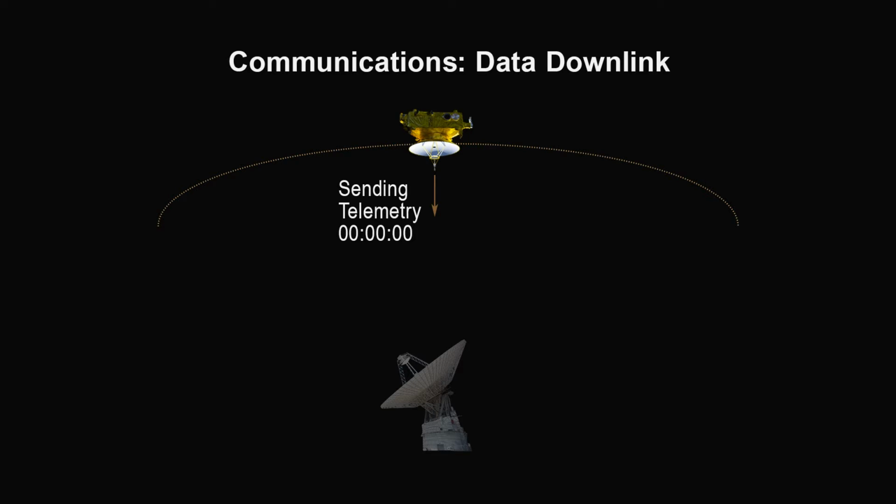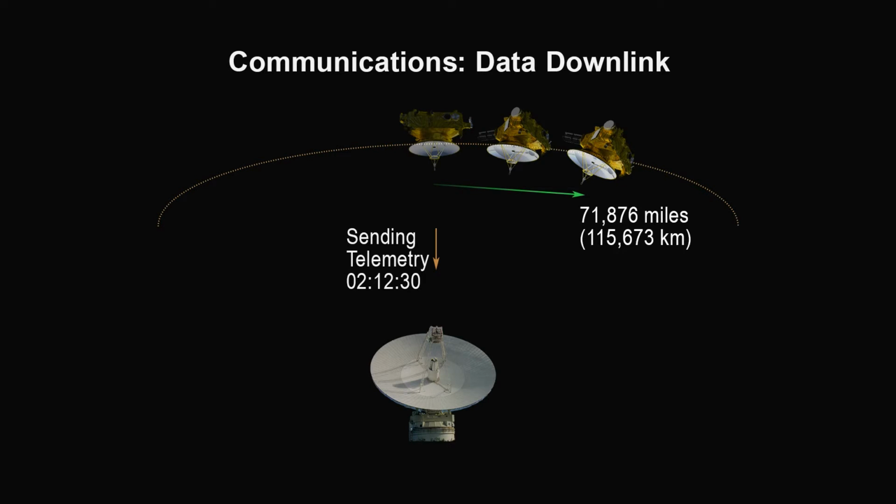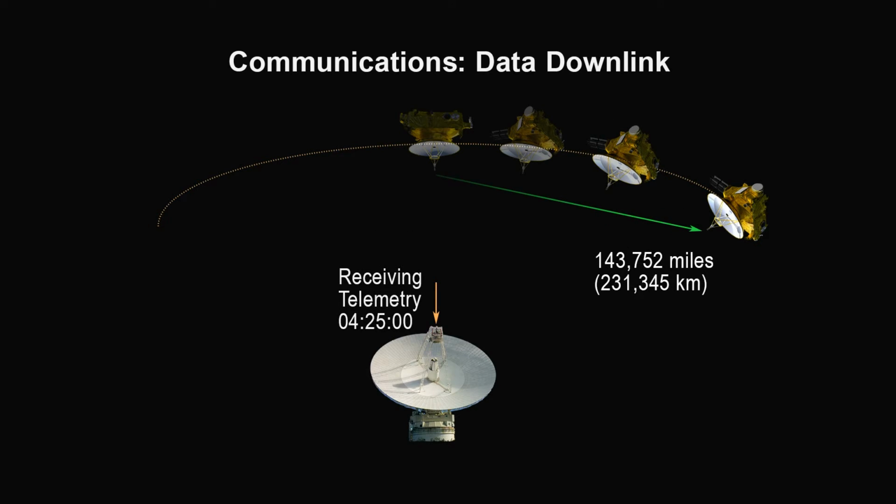So this is the example here. We're sending telemetry from the spacecraft, and that ground antenna, it's still quite a ways away. The example I'm using here is on encounter day, closest approach day, when our one-way light time is 4 hours and 25 minutes. So as that telemetry makes its way down to Earth, to the ground antenna, that spacecraft is moving across the sky. And so finally, you get that telemetry on the ground, but yet your spacecraft has moved almost 140,000 miles in distance from where you started.